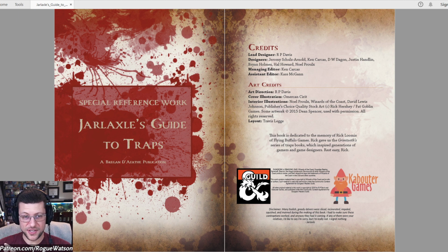There's a chapter on the classic mechanical-based traps, as well as some magical traps. There's a whole chapter on hazardous terrain-style traps, and there's a whole chapter on hauntings, which is a cool idea for specifically cursed or undead or just spirit-involved traps. So that's pretty cool, but unfortunately, it kind of leans more towards quantity rather than quality.